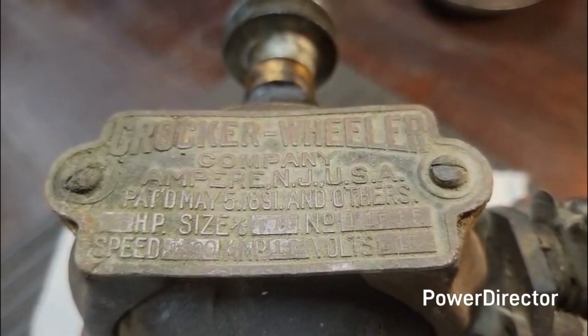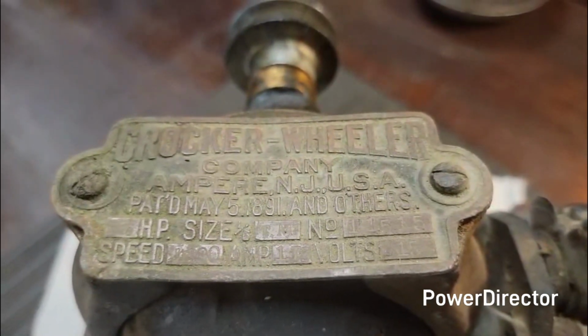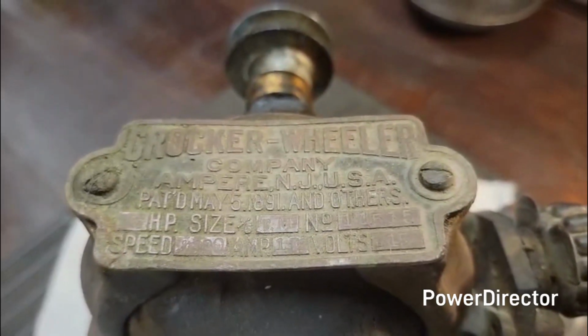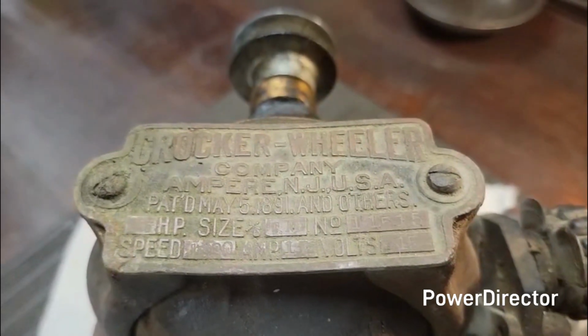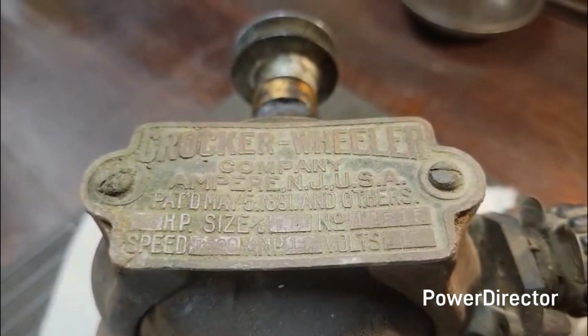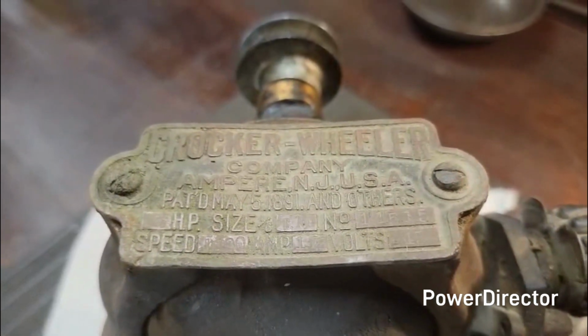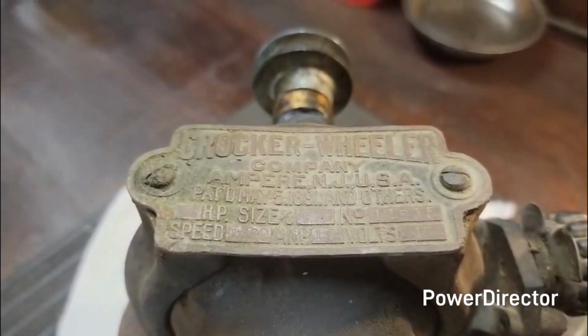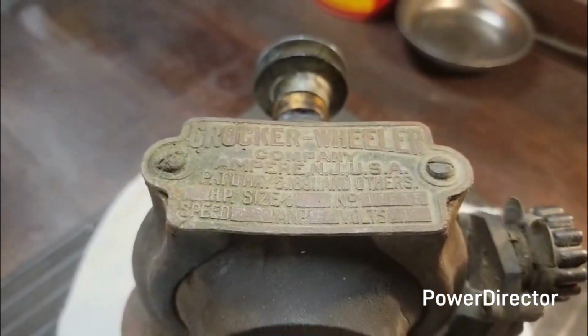So looking here at our tag, we can see the patent dates of 1891. This motor is a 1/6 horsepower, which is very substantial for a fan. And you might be able to read there, it's a type TM. And the TM motors were 2-speed motors. I'll move the camera around. Let's take a look at the switch on the side, and you'll get an idea how this thing functions.